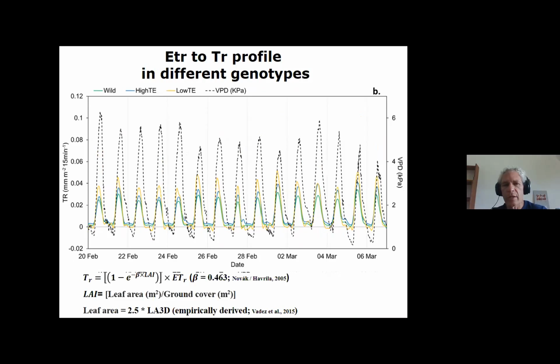Thank you, Vincent. Going back from the very complex to a little bit more basic of a question, Gustavo asks, Vincent, can you please explain the advantage of adding the leaf area to evaluating plant transpiration?